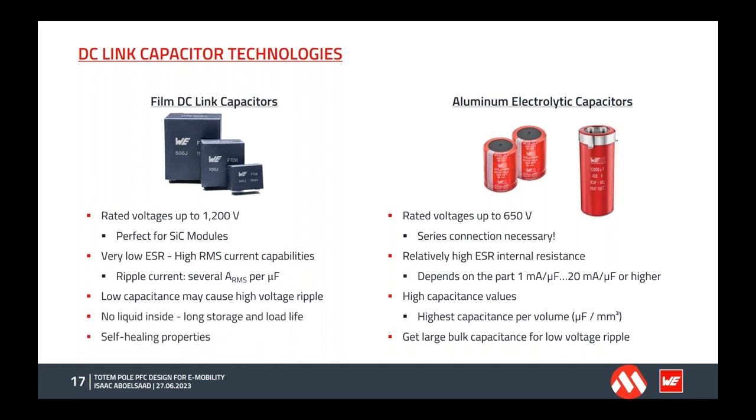Two more advantages of the DC link capacitors: as we have seen, there is no liquid used inside, in contrast to the aluminum electrolytic ones. So it makes it better for long storage and load life. And since it also has a self-healing property, it is more robust and reliable in many applications.